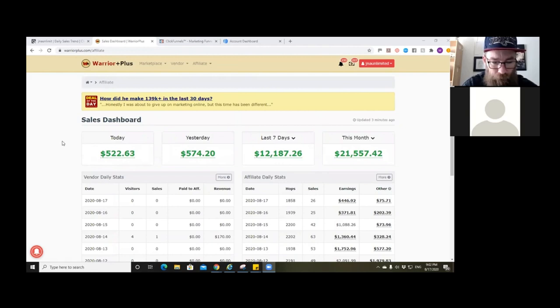What you're seeing in front of me is pretty much my live dashboard right now. So in the last 30 days, I've done around about 21 grand. Last 7 days has been a pretty big one too, 12 grand. It's probably one of my biggest weeks. I've been scaling up lately, and we'll show you how to go through that, maximizing your profits in order to leverage and grow as well.